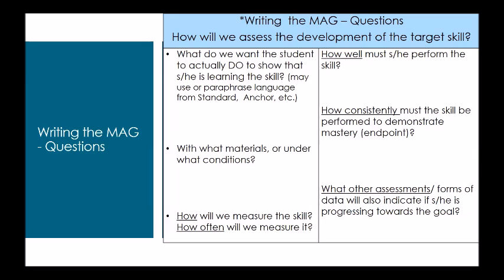So what are the steps for developing a standards-aligned measurable annual goal? First, review present levels of academic achievement and functional performance. Second, we want to identify the student's needs, academically and functionally. Then we want to prioritize these needs as skills to be developed. Lastly, we want to determine the PA standard, the anchor, or the element from the curriculum framework that correlates with each need. After considering these steps, write the goal to include all required parts: a clearly defined action behavior, condition, and performance criteria, how well, how consistently, and how frequently progress will be monitored.